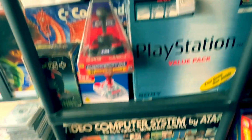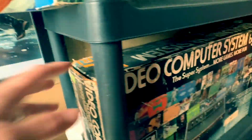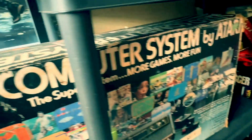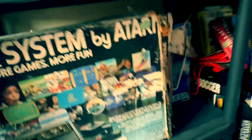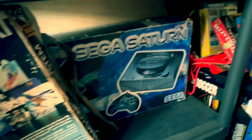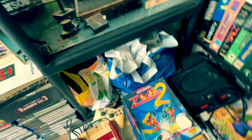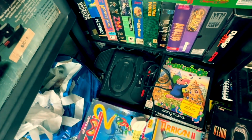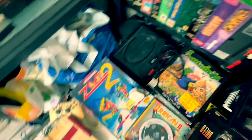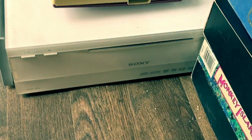More boxes of stuff. I don't know if I've got anything behind that. I think there is something. Oh yeah, I forgot about that. That's the old Sega Saturn box there. And lots of knackered joysticks at the bottom. Knackered Mega Drive. A knackered Famicom. You can see where I'm going with this, right? And we've got a knackered PSX.